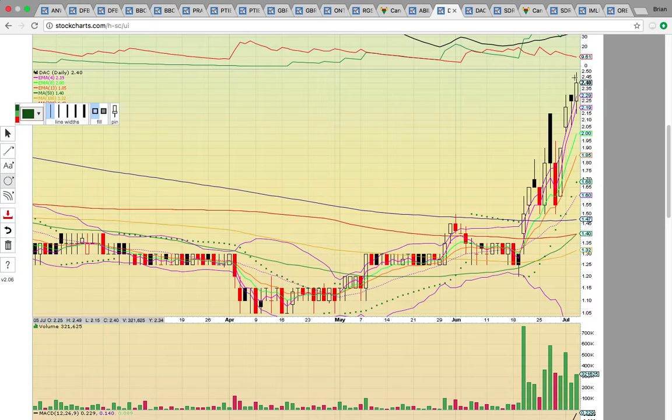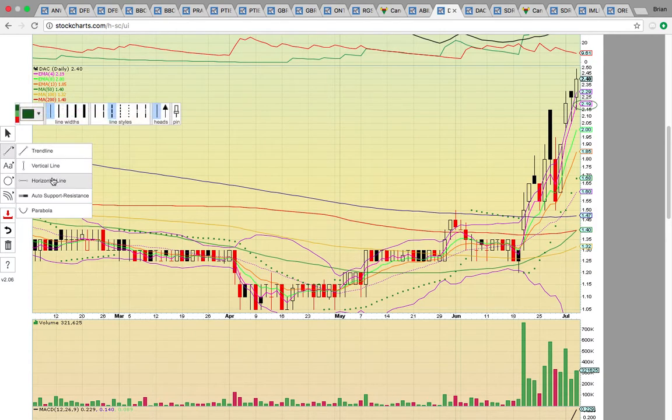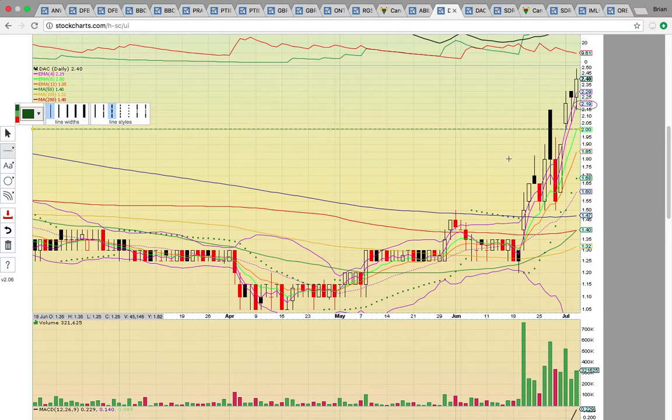A temporary pullback could happen, and so what we're looking for on the daily chart here is EMA 4 at 219. As long as that's holding, this chart is super strong. If it closed below, there could be a pullback. There's a gap down here between high of day on this candle, which is at 190, and low of day on this candle at $2. So the downside risk is if it drops below EMA 4 there, it could come down here and drop down to 190 and fill that gap.